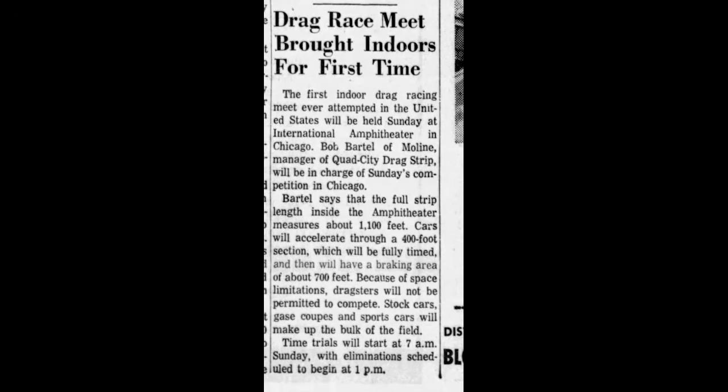The first indoor drag racing meet ever attempted in the United States will be held Sunday at the International Amphitheater in Chicago. Bob Bartell of Moline, manager of Quad City Drag Strip, will be in charge of Sunday's competition in Chicago. Bartell says that the full strip length inside the amphitheater measures about 1,100 feet. Cars will accelerate through a 400-foot section, which will be fully timed, and will have a braking area of about 700 feet. Because of space limitations, dragsters will not be permitted to compete.